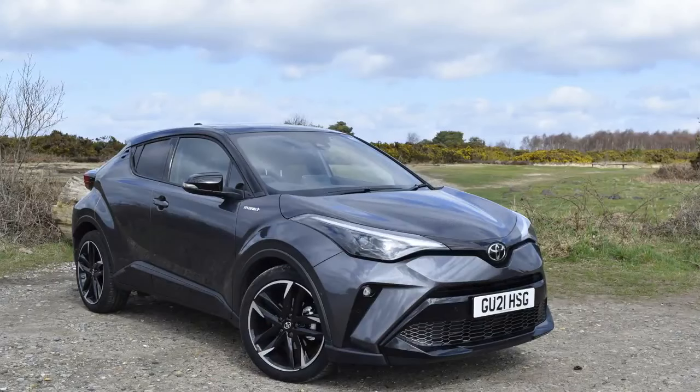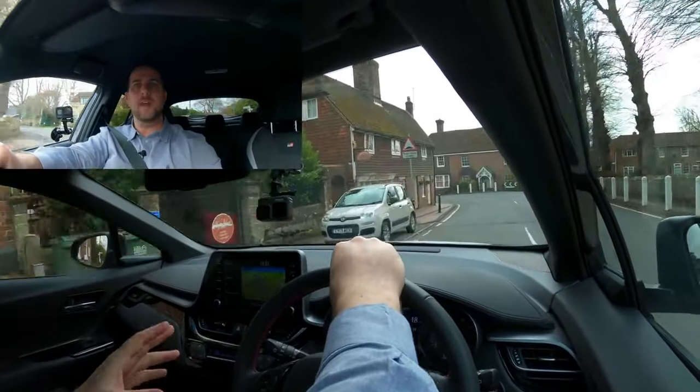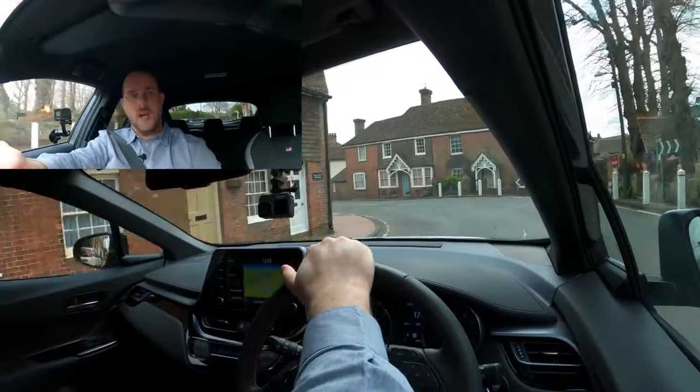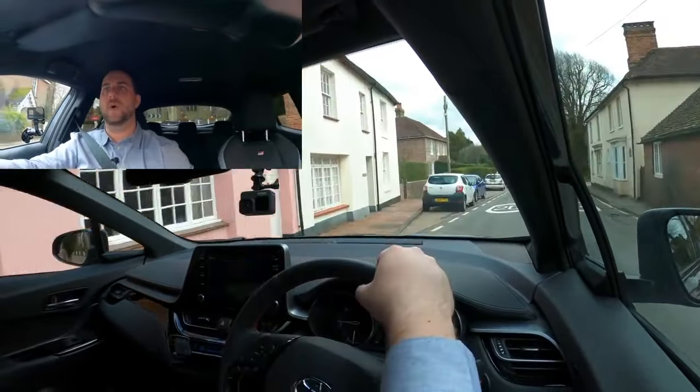You've also got the adaptive cruise control on this car as well, which is very cool. Definitely a must-have for the longer journeys. So yeah, overall, it's kind of brimming with technology, really. It's quite surprising.